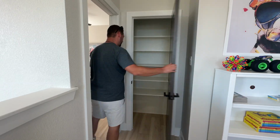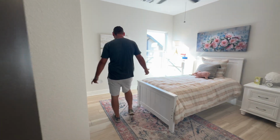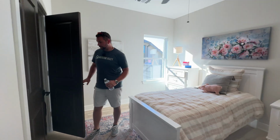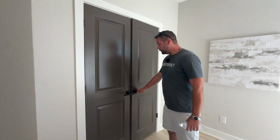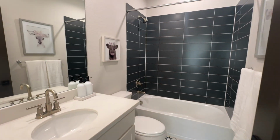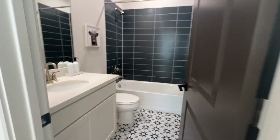All right, storage, nice. And then bedroom number 2. Nice size. They kept the same floor. I like that. We have double French doors that lead into a closet. And then right behind you has its own ensuite. Check this out. Go in there and take a look. It has its own ensuite, which is very nice. I like a good bedroom with its own bathroom.